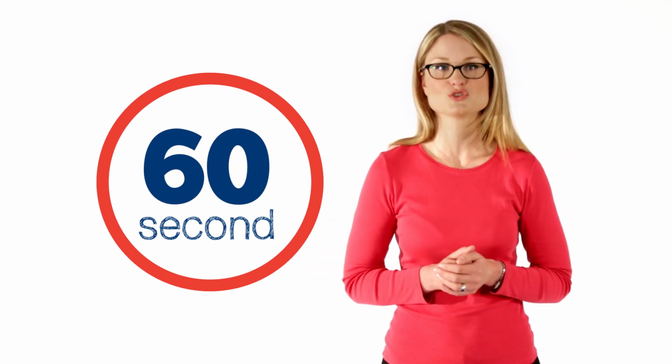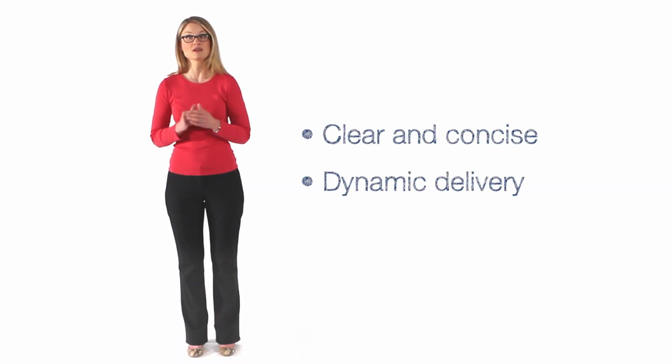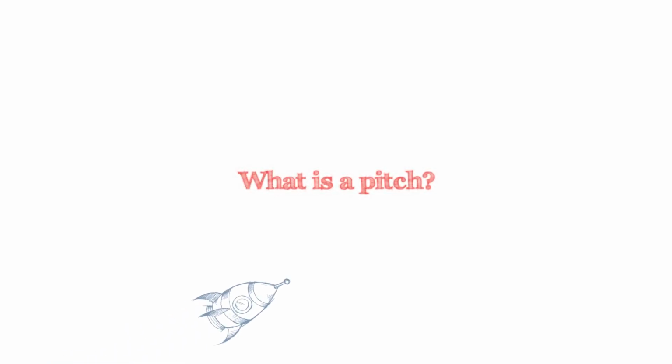for longer presentations too. It's going to take a bit of practice from your side. However, I promise if you stick to the golden rules, you'll be far more clear and concise with your message, you'll be more dynamic in how you deliver it, and ultimately your message will have the desired impact. Sound good? Well, let's get started. Let's start at the beginning.